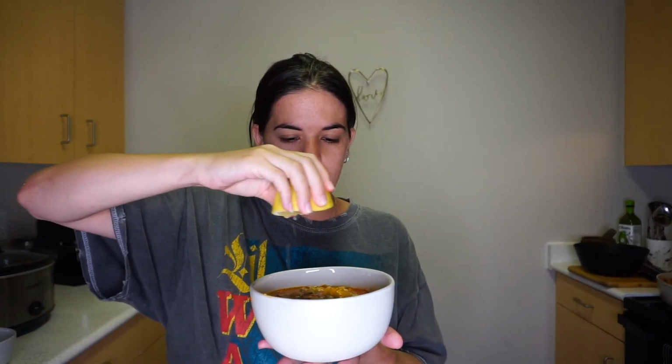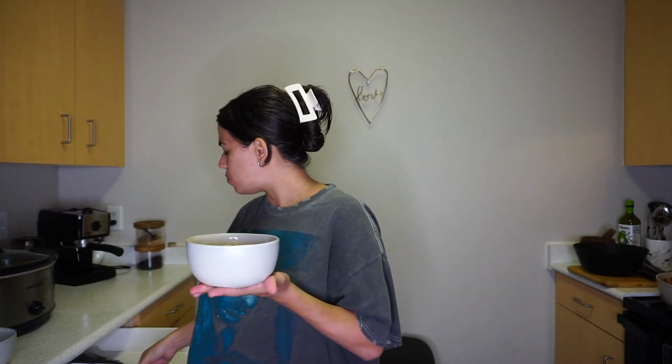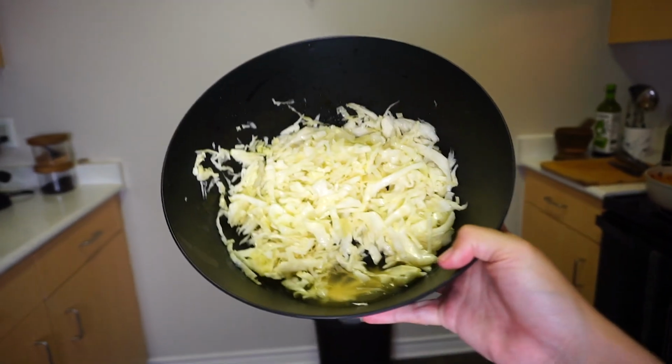So, I made it. It's delicious. A little bit of lemon. You don't have to though, but add some citrus. Got some of that. Ooh. So good. So good. Also made some cabbage. Olive oil, apple cider vinegar, and sea salt.